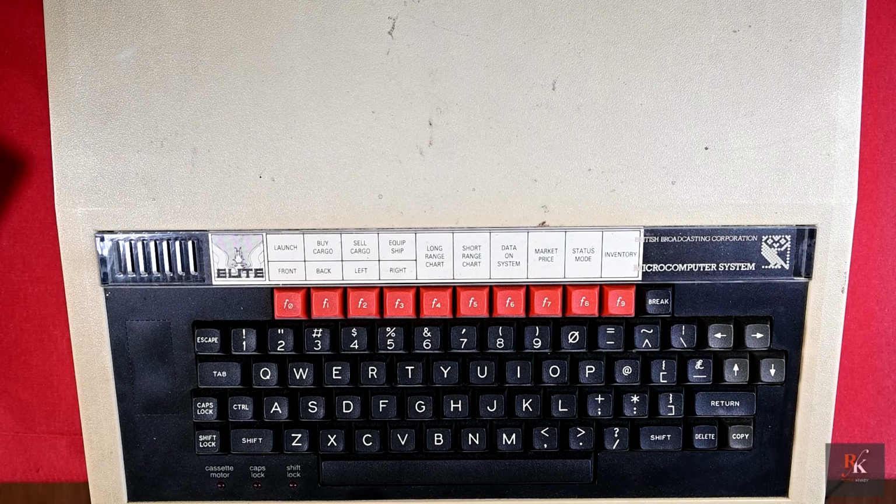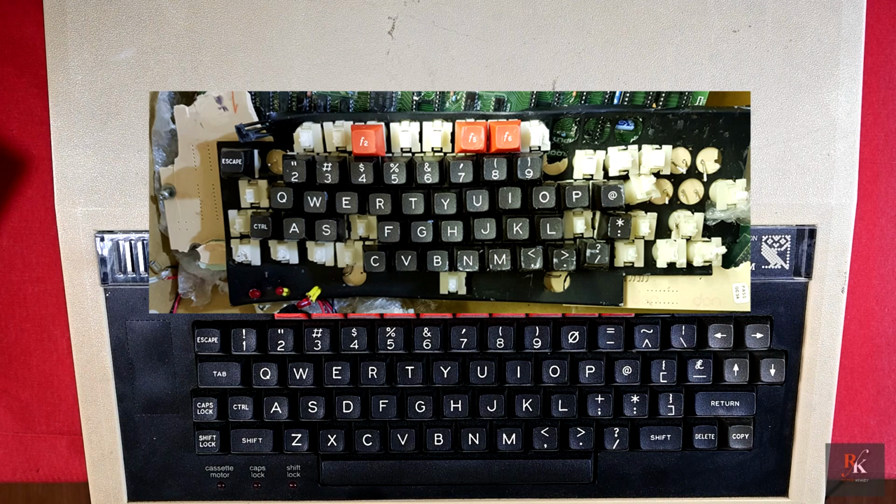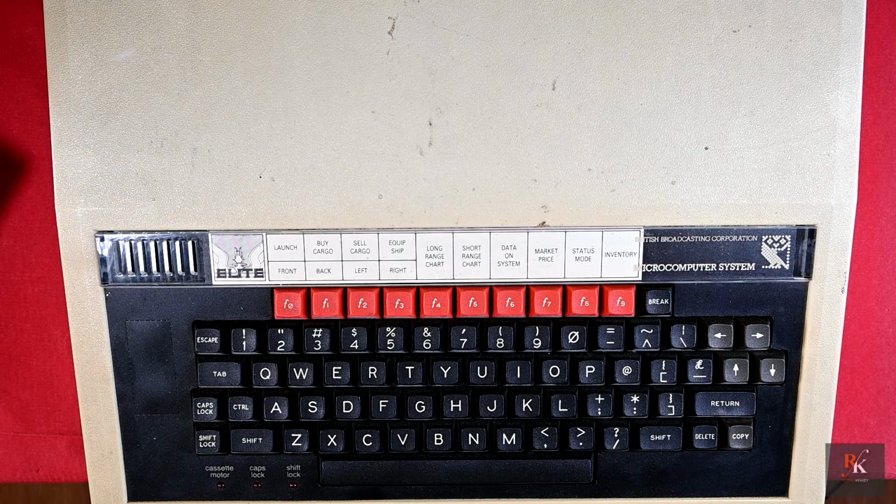And if I can find some of the pictures of what was left, I'll pop them on the screen just now. So today, join me as I try to restore this piece of history and relive the golden age of home computers. This is going to be fun.